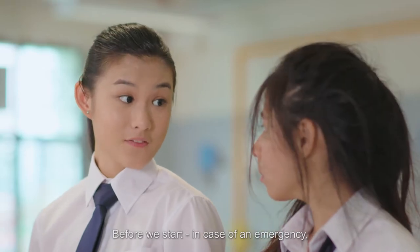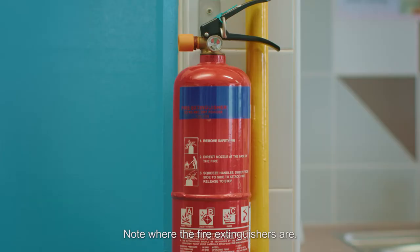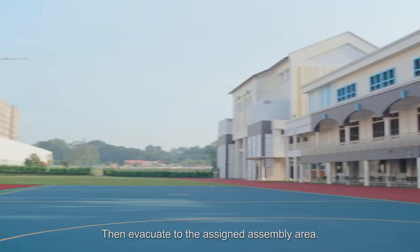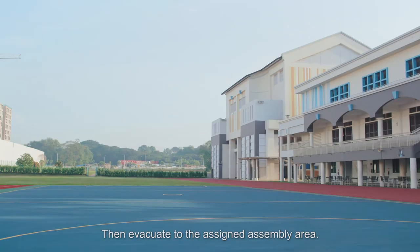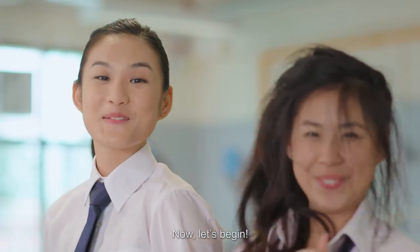Before we start, in case of an emergency, this is our plan of escape. Note where the fire extinguishers are. Alert the teacher about the fire. Then evacuate to the assigned assembly area. Clear? Clear. Now let's begin.